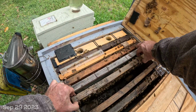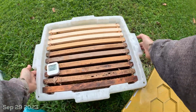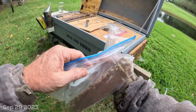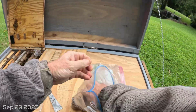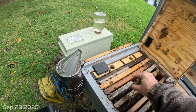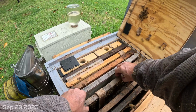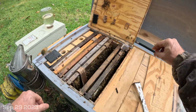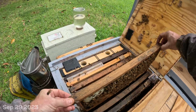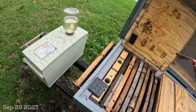I need to put another extended in here, but I'm going to probably put it on one of these that already has brood. New strip. I'm going to put in this other frame of brood. So we've got 1 frame of foundation, 2 frames of brood, and another frame of foundation. And that should be nice.